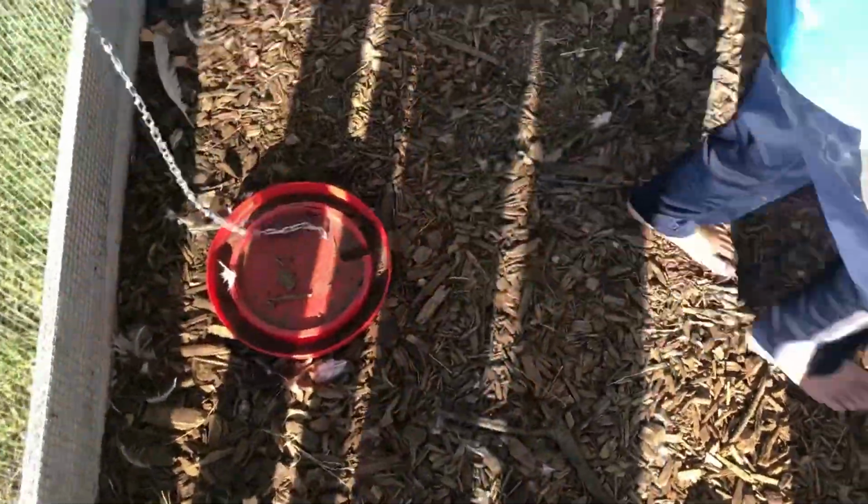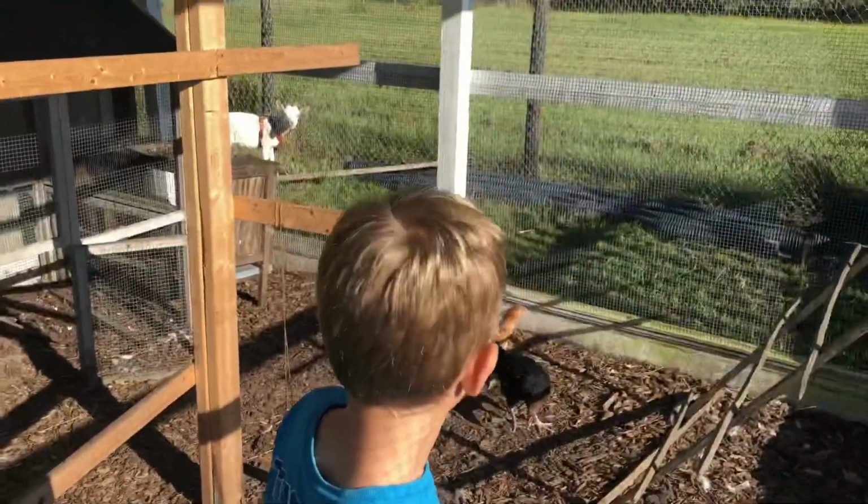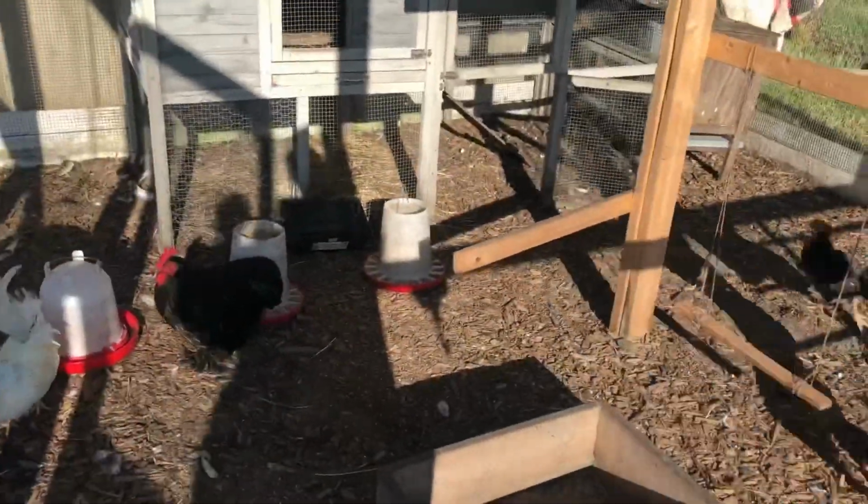You can see over here, you can see the goat right there. Yes, you can see the goat over there. And the chicks. Come on, get the water containers. Pickles.